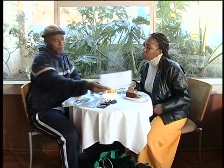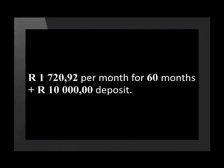But wait. Yes, this is what he worked out. Well, it says here that you'll pay 1,720.92 cents over 60 months. That's 5 years. And that includes your deposit. Yeah, but that's too long. By that time, I'd probably want to buy a new car already.